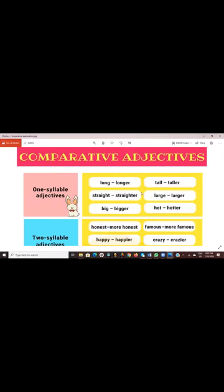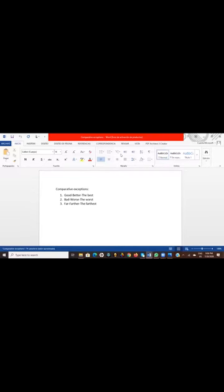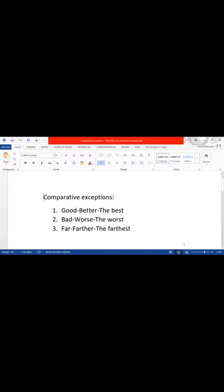That's a good question. Does anybody know the comparative of good? Better. Let me see better here. Okay. Here I have the exceptions. Do you see the document? Yes. Okay, so these are the three exceptions where you do not add ER. So good, you said music in Spanish is good, but dancing is better. The superlative of good is the best. So these are the three exceptions: good, bad, and far.